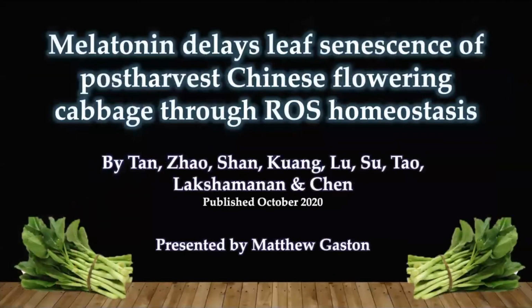So this was the presentation of this paper. I think it's interesting because, you know, they basically dipped the cabbage into melatonin for like 3 minutes and gave a pretty significant phenotypic change, as well as changes in expression of a lot of enzymes and metabolite changes. And so perhaps this could be used in the market for something. You spray your cabbage in the supermarket with melatonin and it'll stay green longer. Perhaps this is something that we'd be doing in 10, 15, 20 years.